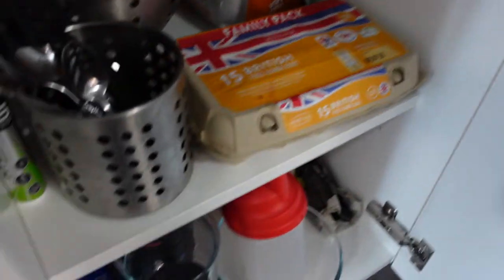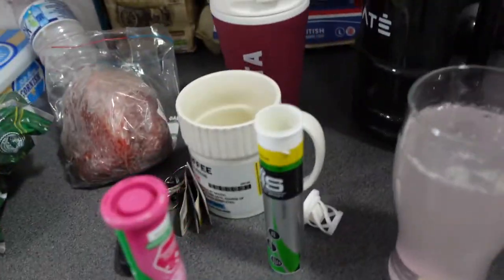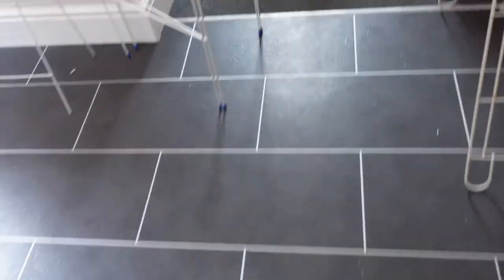Basically, not have any protein because I just got back from placement. So I had 50 grams of oats, my protein, double scoop protein as well. So we're sorted with that. So just need this. So let's go.